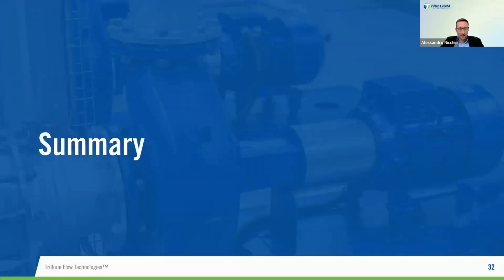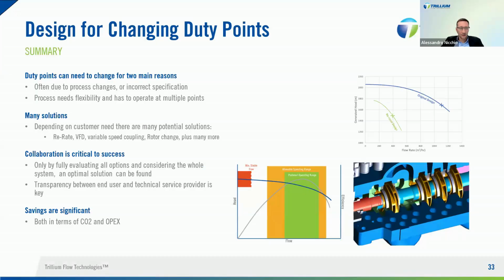Finally, we are going to summarize what we have discussed so far in this webinar. So rated operating conditions are often different from design condition, and this always comes with a waste of energy and worsening of pump operating condition. So there are two main reasons for a duty point change. What we have defined as static changes occur when a new pump duty point is required by the process. That is a change at a certain point in pump life, or simply when an incorrect pump rated point was specified at the design stages, very often, as Barry was saying, just because of excessive wide margin overhead requirement.